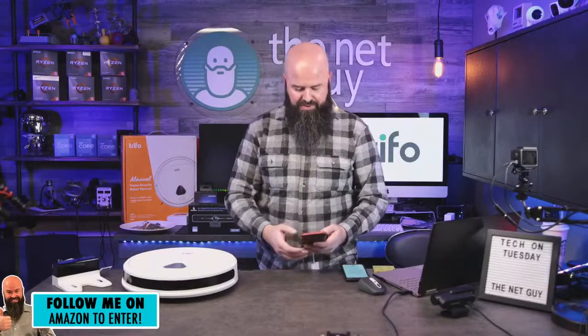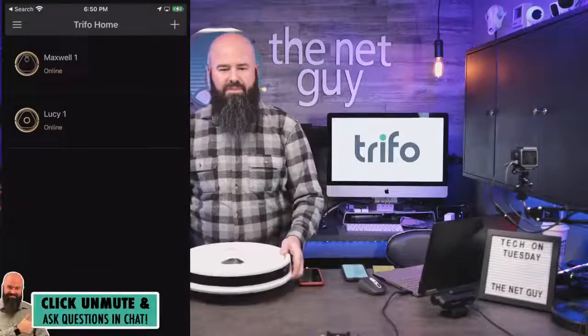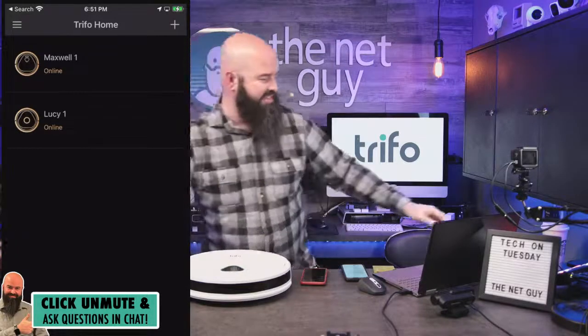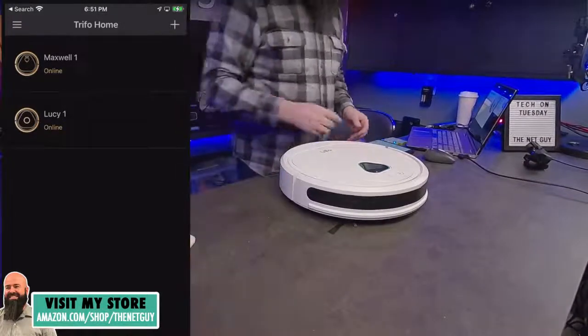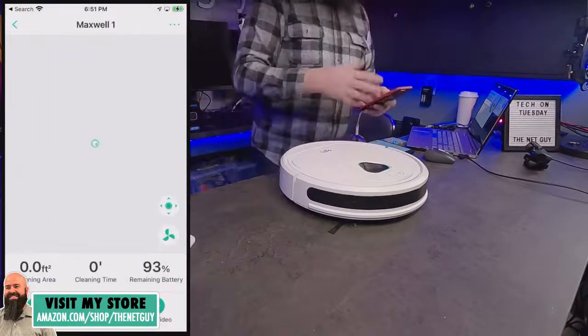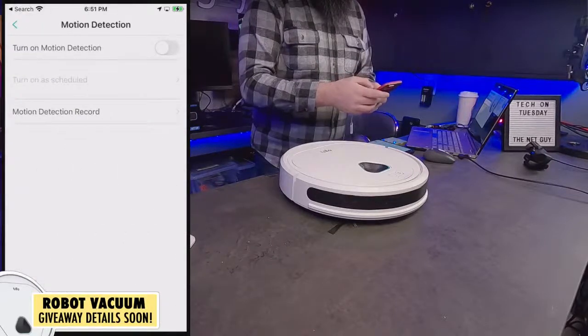I'm going to pull up the Trifo app, and we're going to see I actually have two robot vacuums on my app here. I've got the Maxwell, which says it's online, thank goodness. And then I've got the other ones. Now, I want to try to figure out how I can frame this so you guys can see it driving around. But I'm going to show you how this thing actually does work through the app. So we can open the Maxwell. Now, I don't have the mapping here, but I'm going to show you a couple things that I've recorded recently.